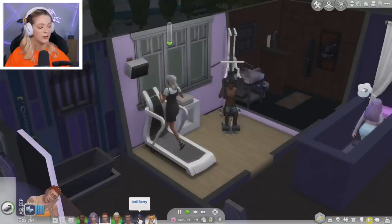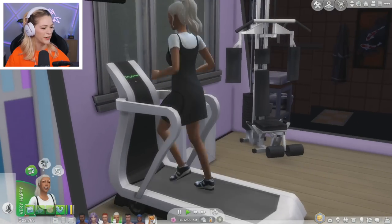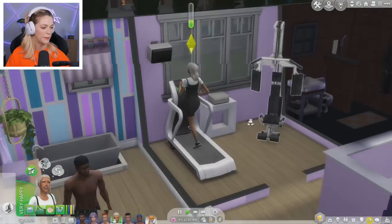Oh no, Indy's also Barry. Okay, good. I felt bad that Fox is the only one still with the Barry name in the family, but it's not true. Violet looks like she's having fun on the treadmill though. Good for her. So everyone's in bed but Violet and Theo apparently.